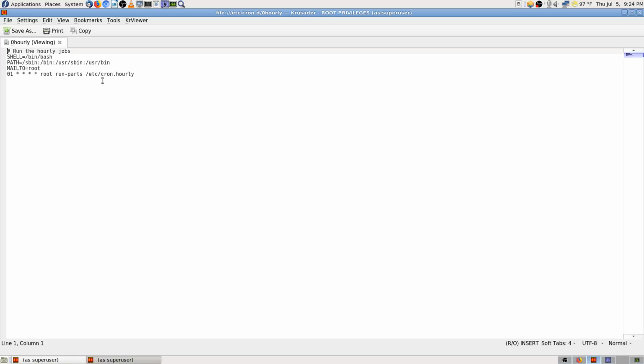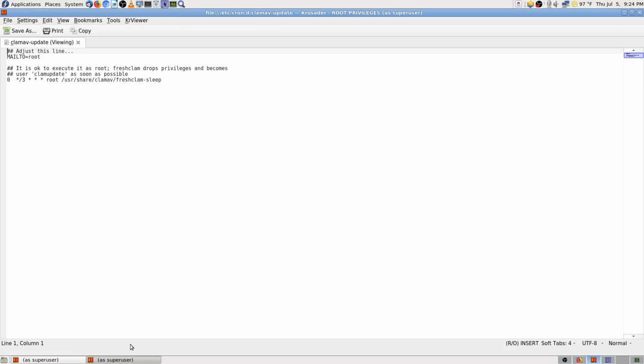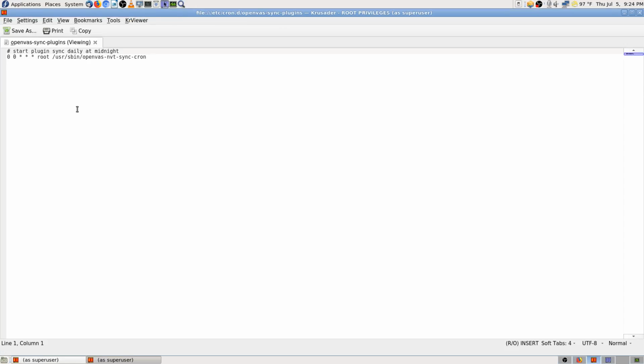I think that means it's just checking for updates. And then ClamAV update, let's see. Just a line, MAILTO, okay. Adjust this line, MAILTO. It's okay to execute it as root. freshclam drops privileges and becomes user clamupdate as soon as possible. And it's running, okay. So I guess ClamAV is actually getting updated without it having to be running, which is awesome. I might ought to try and see if it can do the automatic scan stuff. Like I was saying, I can't get it to work. Never have been able to get it to work.